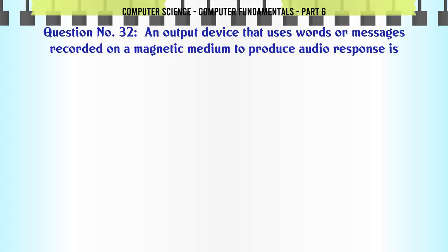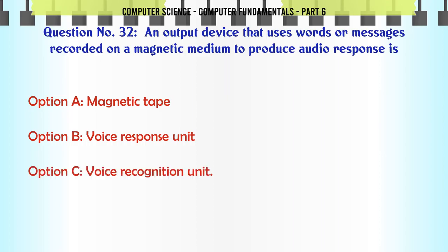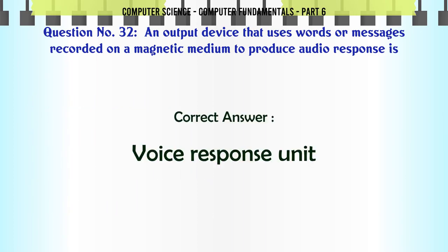An output device that uses words or messages recorded on a magnetic medium to produce audio response is A. Magnetic tape, B. Voice response unit, C. Voice recognition unit, D. Voice band. The correct answer is voice response unit.